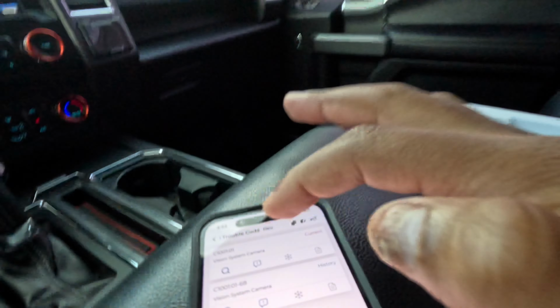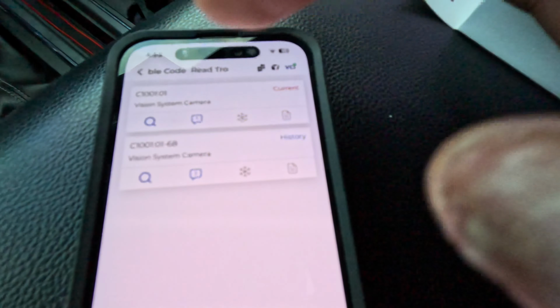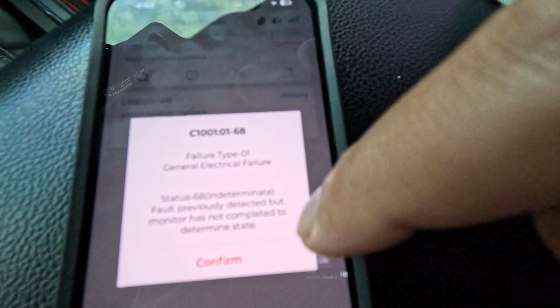Bear with me, guys. This is new. So, yes, my camera system is not working. General electrical failure. Okay. Now I know. Man, this is cool, guys. I'm not a mechanic to know exactly what's going on with all this stuff here, but this is pretty cool.